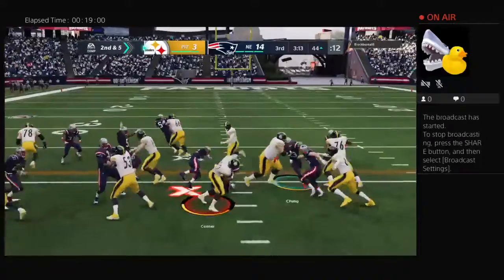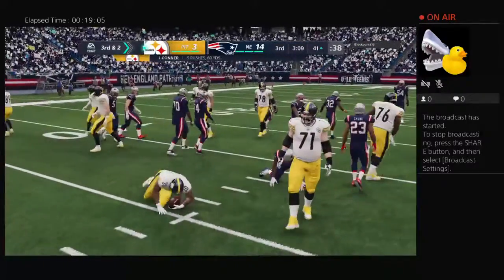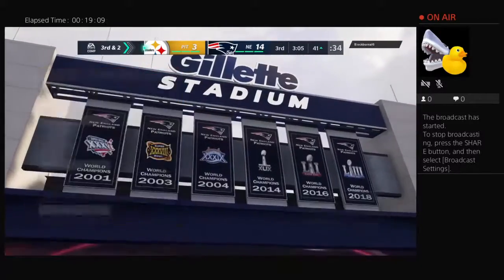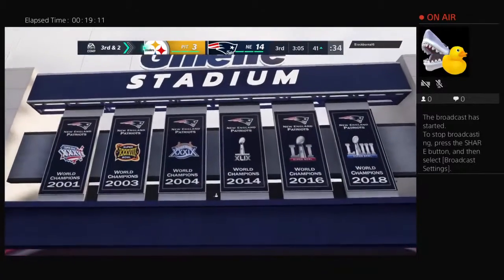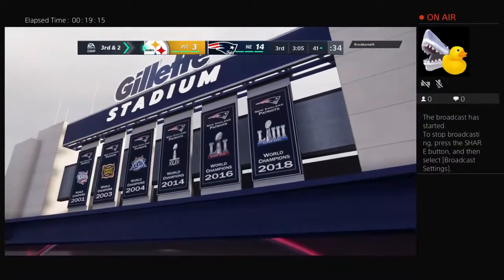On second down, Connor looking for space. Still a couple yards short of the first as the 3-yard gain brings up a 3rd down. He was brought down by Jason McCourty. A 3-yard pickup, and it's 3rd down.